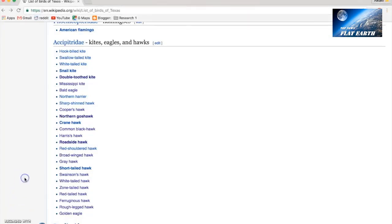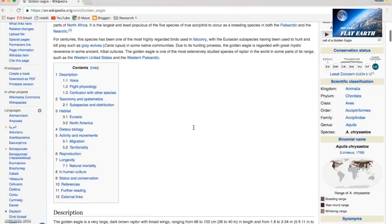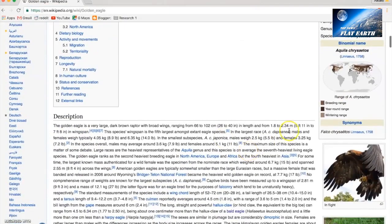So what bird are we dealing with? Well, I'm at Wikipedia at List of Birds of Texas, and we have the golden eagle. I live on a river here, and the other side of the river is the low side that floods out, and so it's unbuilt, and that is the direction that I'm looking at the sun. It's the golden eagle. Now I see these things land in my trees, they sit on fence posts. These are big, awesome birds, and they just soar around super high in the sky and just float in the wind.